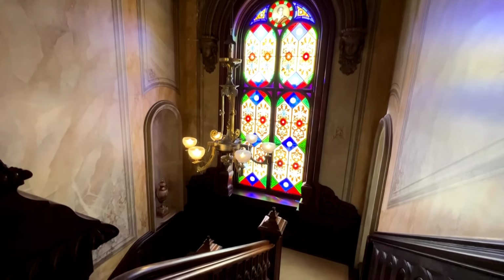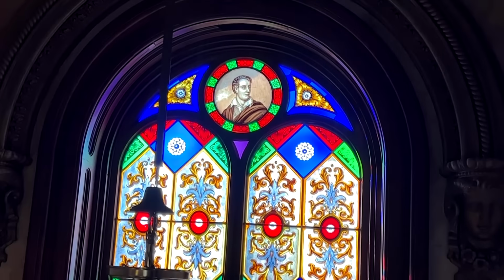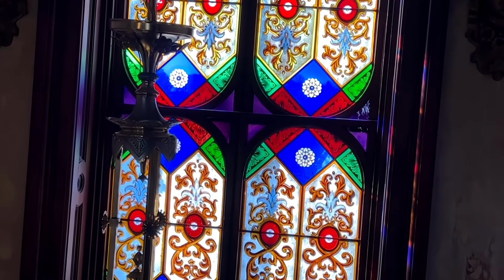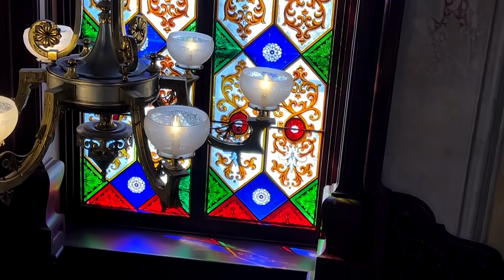You can see in the window some broken panes that were used in the restoration of the window, the conservation and restoration of the window. Using original materials, conservation; adding new materials, restoration.